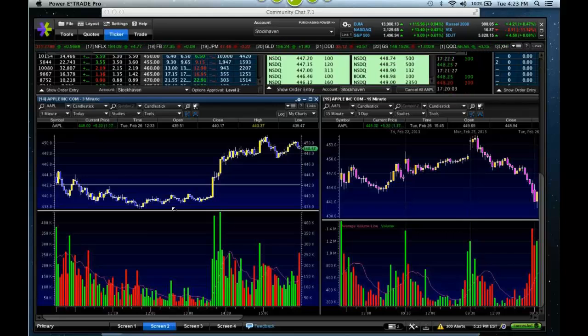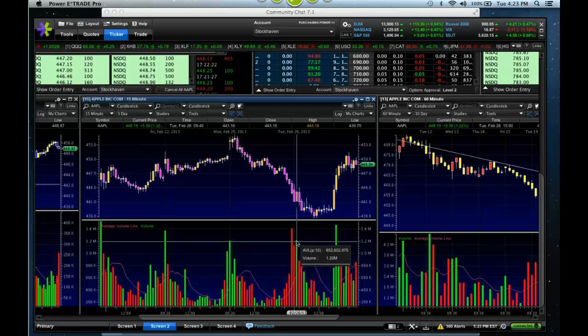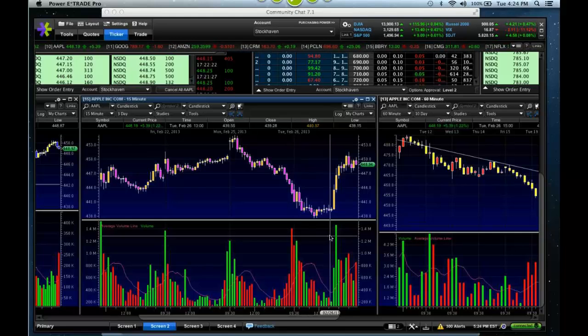Neutral, as in not expecting much movement. I would look for that if Apple hasn't traded in greater than a, let's see here, the total range within the first 30 minutes today was less than $5, so less than a $5 range by 10 o'clock signals sideways action until at least the afternoon.